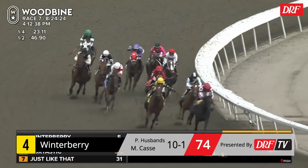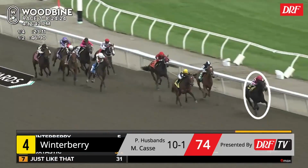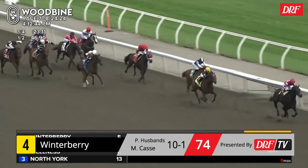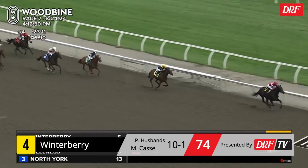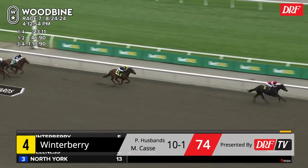She's cross-entered later in the card, along with the number 4, Winterberry, who won her debut, albeit over the Tapeta surface. Let's watch Winterberry for Casse. This is a daughter of Frosted, going 6.5 furlongs, and I thought she sat a pretty good trip in this race. She got to the lead. They went almost 47 seconds for the half, and she spurts on home. I like that she really fires the final 16th of a mile, but she might have to go faster in this race if she wants to obtain a similar trip.